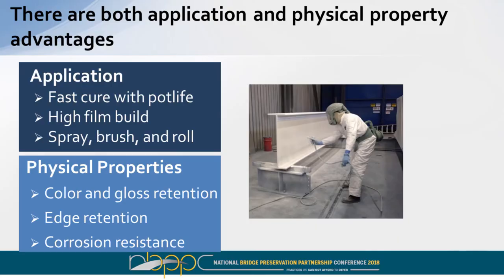On the physical property side, these materials, the polyaspartics, have very similar color and gloss retention as traditional industrial maintenance grade polyurethanes, those that you would find being used on steel bridges today. However, they have excellent edge retention, in many cases greater than that of a traditional polyurethane. So what that really does is you're getting more film thickness on the edge where you're going to see corrosion breakdown first. And from the corrosion resistance standpoint, these types of products can be used in direct-to-metal applications for moderately corrosive environments, and can also be applied over zinc-rich primers for more of that heavy-duty protection, which you might need on a steel bridge.